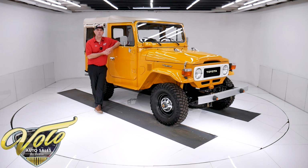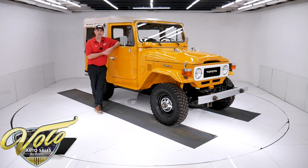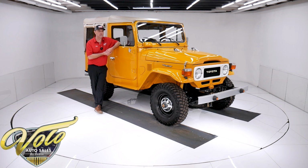I think I have one of the nicest Land Cruisers in the country. It's a 1980 FJ40, complete body off frame, rotisserie restored. I literally mean every nut and bolt. It is one of the best restorations I've seen on any vehicle, let alone a Land Cruiser. It's got the bigger 6-cylinder motor. Everything is redone. The 4-wheel drive units are rebuilt. 4-speed transmission. Everything is redone.